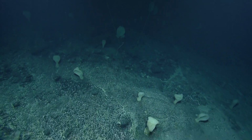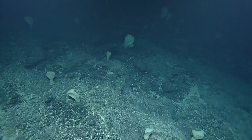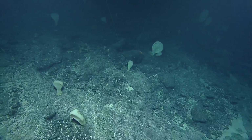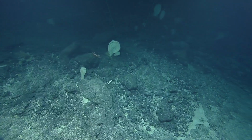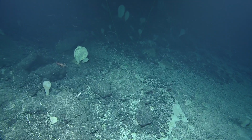We got an ID from Chris Kelly on the eel: Cyphocaris brevidorsalis, possibly. Sure about the genus, not sure about the species.